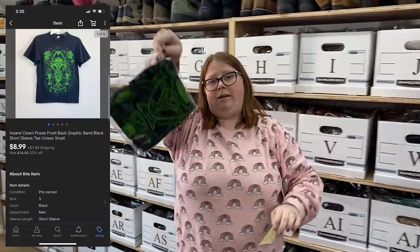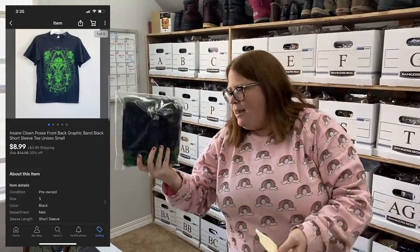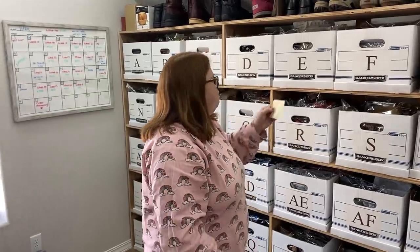Sold this Insane Clown Posse tee. Oh, not for very much. For $8.99 plus shipping, but it came from the bins. That was a bins find, yeah. So yeah, about a dollar into it. It wasn't selling for more. I've been dropping the price slowly, so I'll take it. And box F.